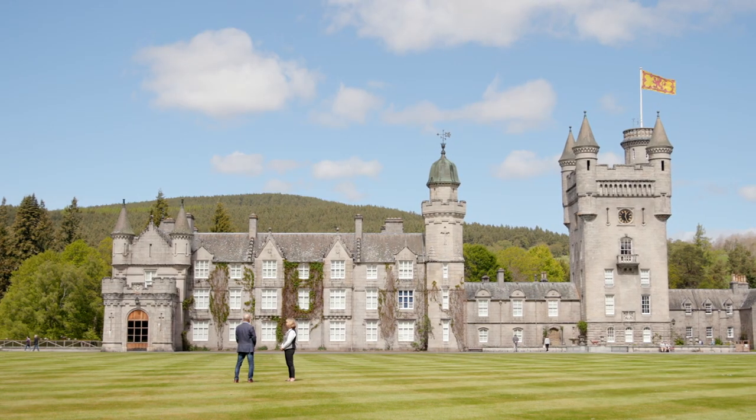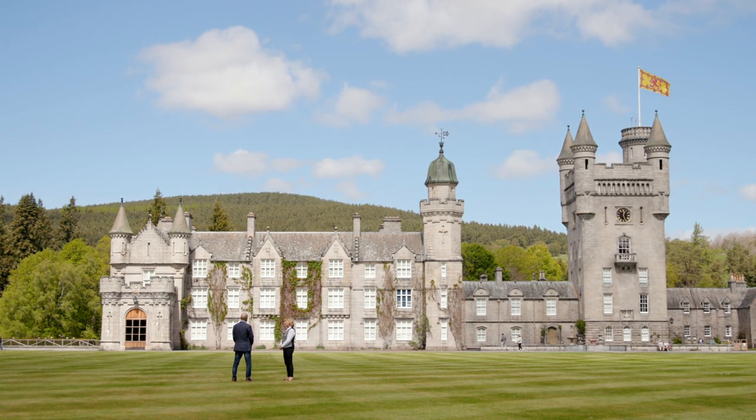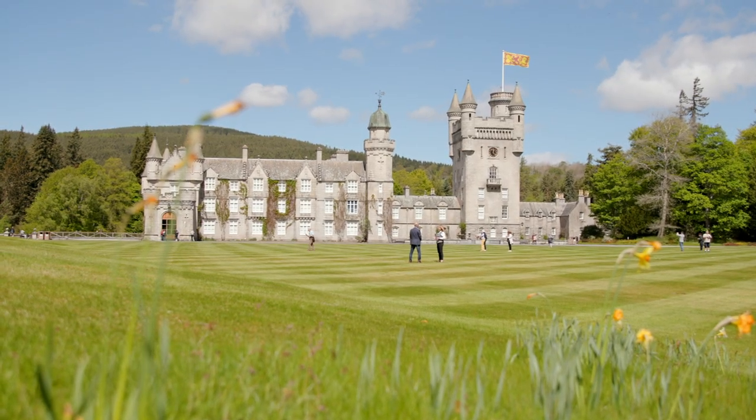And in terms of the design, the architecture, what would you describe it as? Again, I think Prince Albert had quite an influence. It's quite a Germanic style. It reminds him, I think, of his home in Germany. I think someone described it as a piece of Bavaria plunked into the middle of the Scottish forest land. Exactly. So that was the start of the love affair with Balmoral.